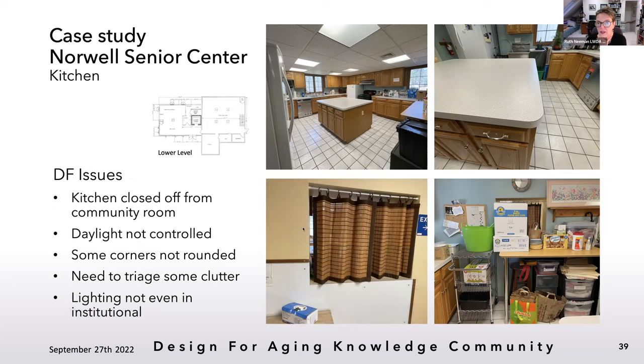So the downside of this kitchen is that it's closed off from the community center. That's the only passage that's always closed because nobody uses it. You can see that they have parked a bunch of stuff on the other side of this little pass-through. So the pass-through is not working, and people are just moving things through the opening here, through the door into the dining room, but there's no connection between the two spaces.